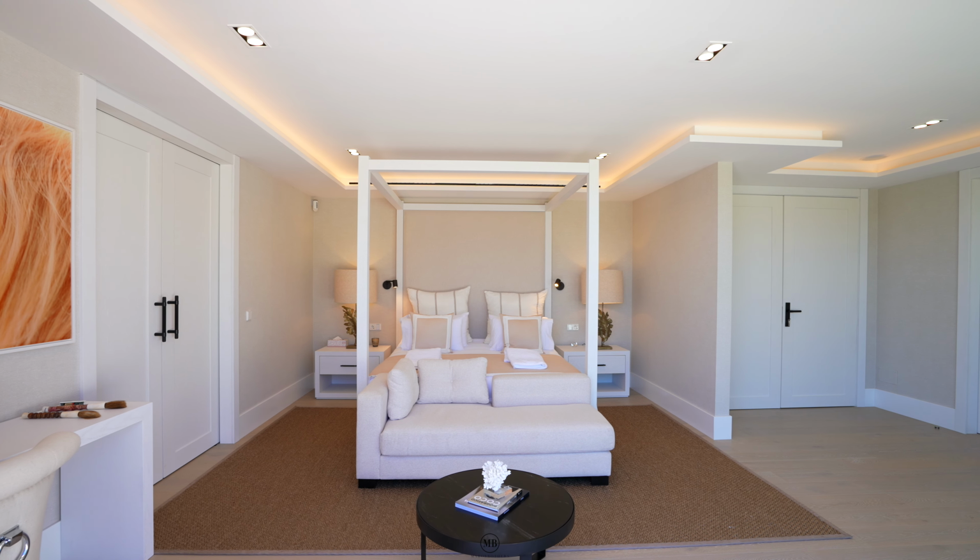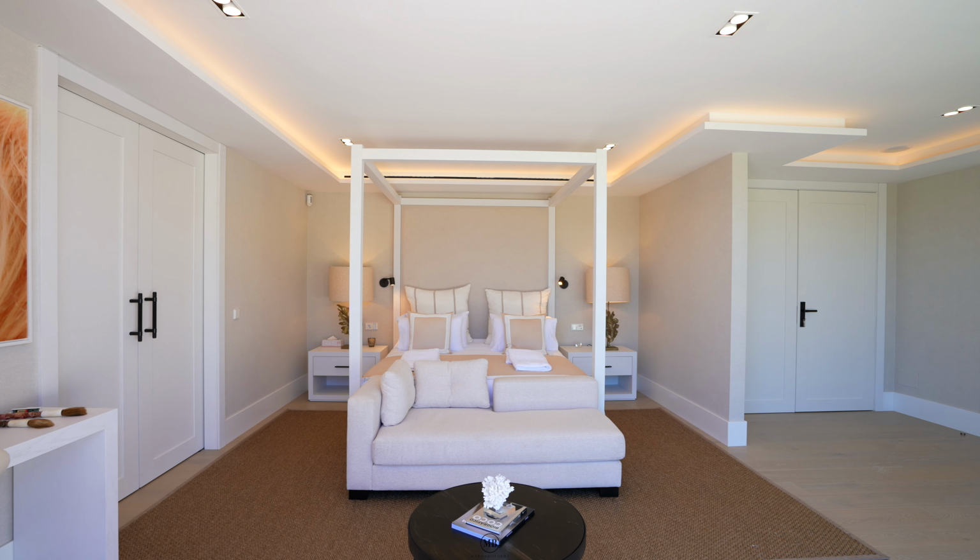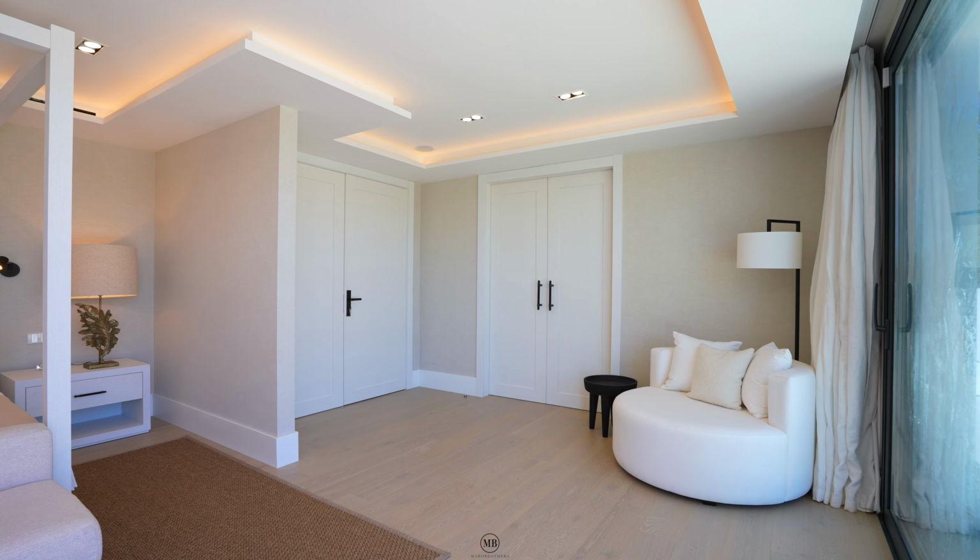Let's go upstairs. Spacious, continuous in style and design. Little kickback chair here to come and sit down and just observe the beauty.